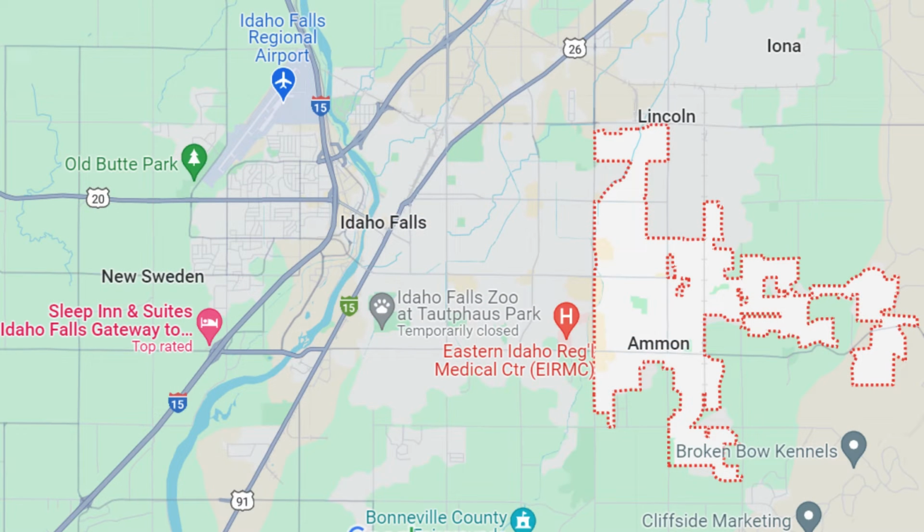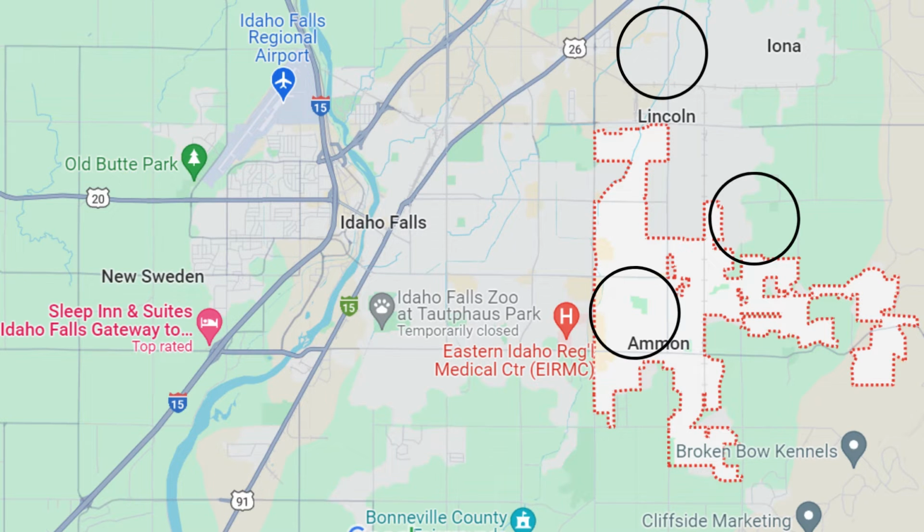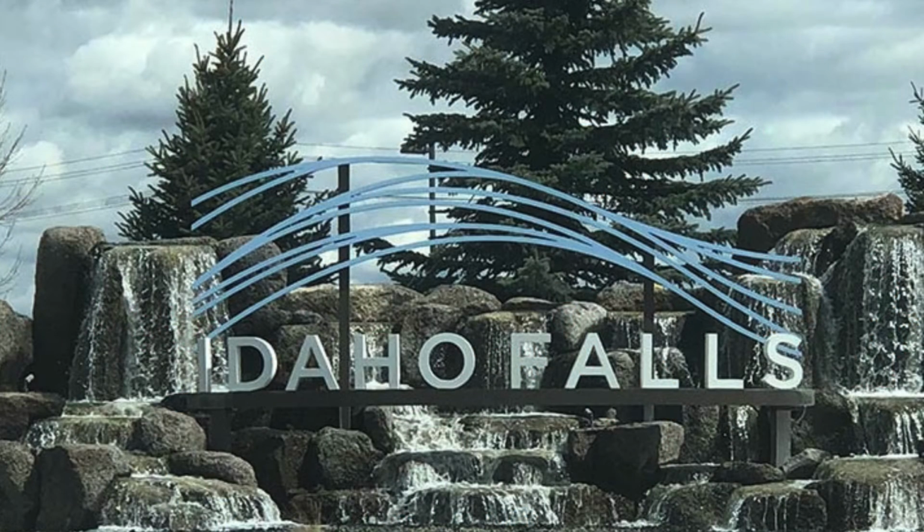So if you're looking at a map, Idaho Falls High School will service the more central part of Idaho Falls, and Skyline High School will service the more western part of the city. When we get east into Ammon, there's a new school district and 3 major high schools. We'll go over those in a bit. But before we do, let's talk about some of the amenities enjoyed by the west side.